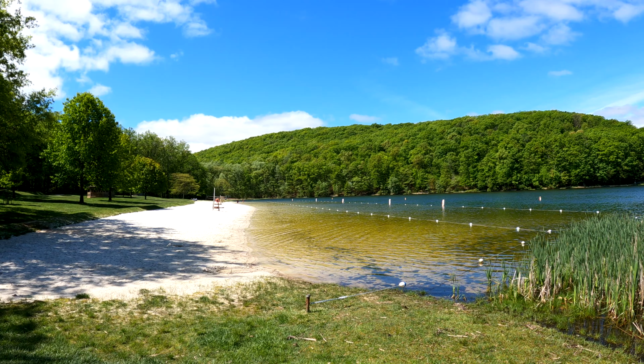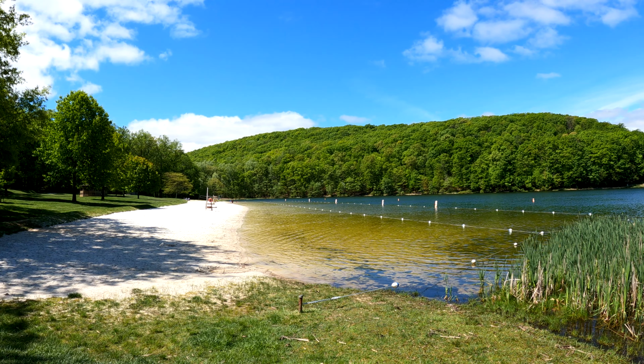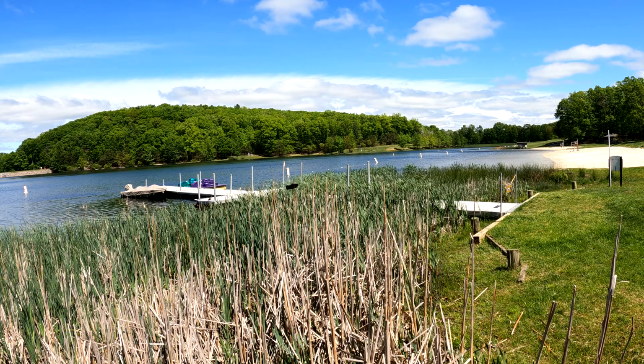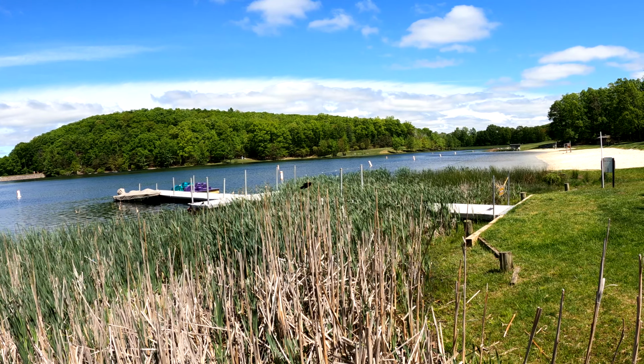In the lake, you can enjoy kayaking, canoeing, and fishing. The lake is stocked yearly with trout, bass, and bluegill. While you're here, try some bird watching, or just be on the lookout for turtles and frogs.